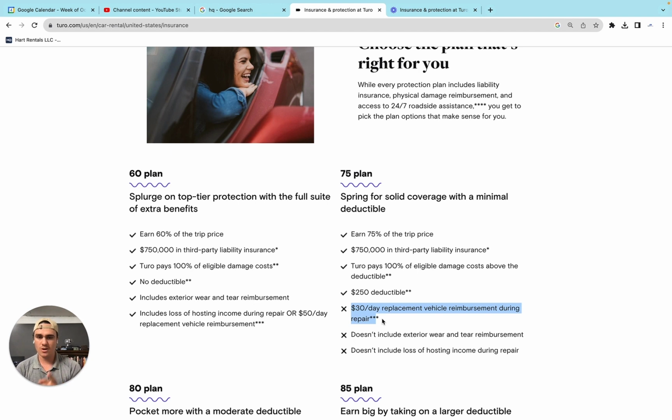But you do get $30 a day for a reimbursement vehicle during repair. That's also pretty nice. $30 a day probably won't cover the full amount, but it should give you maybe 50, 60%, 70%. It should give you a good amount of it depending on the car that you want to rent. So that's pretty good. If you do go to a traditional car rental company, you could probably find something for $35 a day.